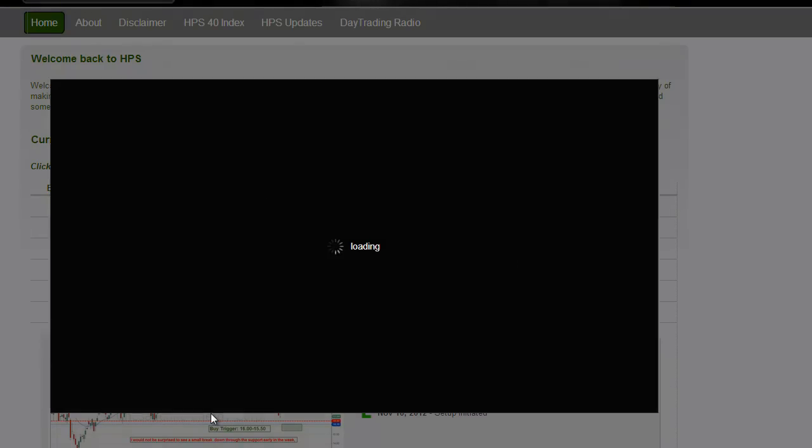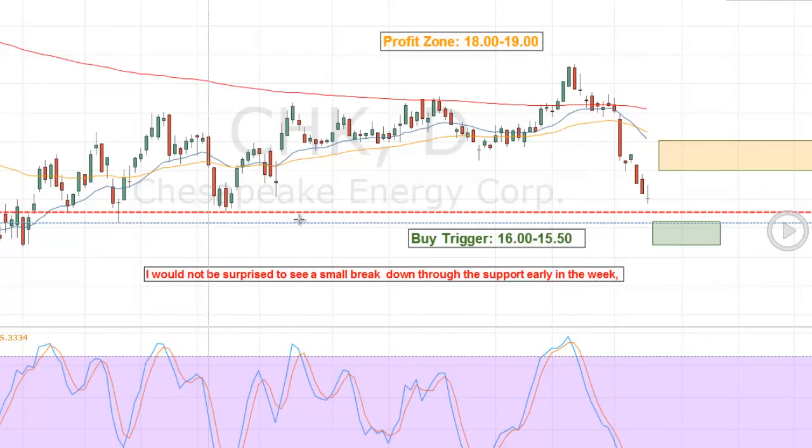There we go. Chesapeake Energy, still long this one, still like it. Again, this is a trade I held into Vegas. We were looking for a slight breakdown. I would not be surprised to see a small breakdown through the support early in the week. That's what I was looking for.